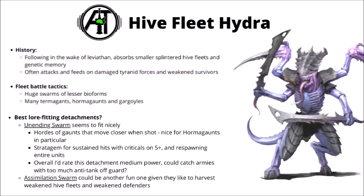Overall, I think I'd make this detachment around about medium power, could definitely catch some armies off guard that's gone a bit too heavy on anti-tank. I feel like gaunt hordes are usually going to struggle for damage output though. You probably would still need to back them up with some mainline damage dealers to actually do some heavy lifting and destroy parts of the opponent's army. Otherwise, you could maybe try and run them as an Assimilation Swarm. That could be quite nice given that they like to harvest weakened Hive Fleets and weaker defenders. Does seem kind of hard to pass up a hordy army for an army that's all about hordes though.